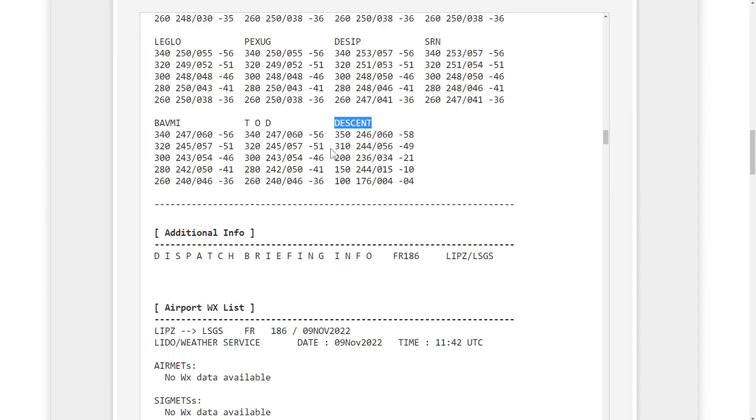We're going to need to know the information for the descent, especially for flight level 200 and for flight level 150 and for flight level 100. That's 20,000 feet, 15,000 feet and 10,000 feet.